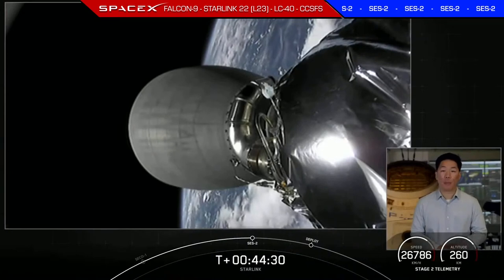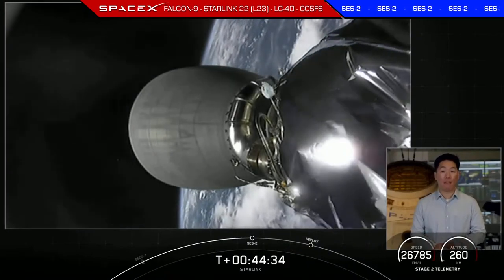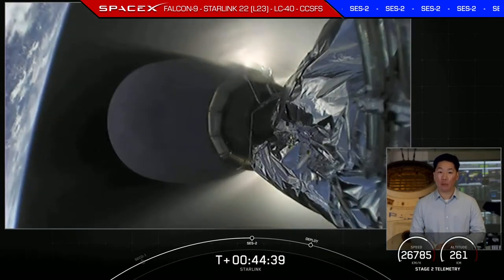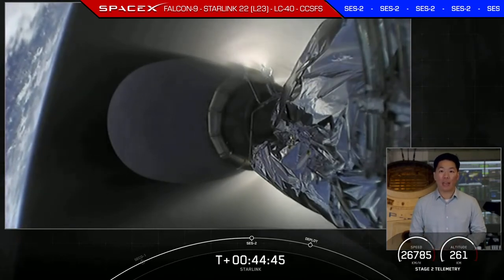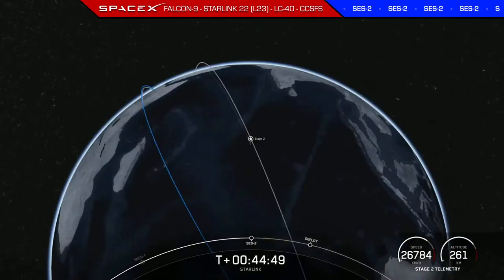Welcome back to the live webcast of SpaceX's 23rd Starlink mission. We had an on-time liftoff at 4:28 a.m. Eastern Time, and today's first stage had a successful sixth flight and recovery. Our second stage is still looking good. You can see it on screen right now, and is on a nominal trajectory, getting ready for second engine start number 2 in just a few seconds.